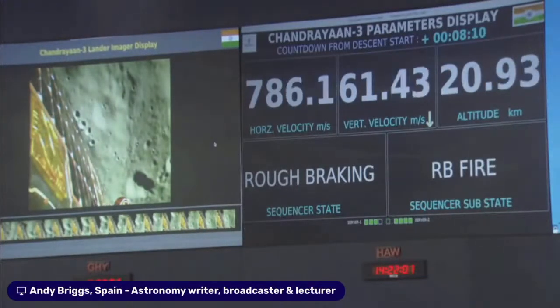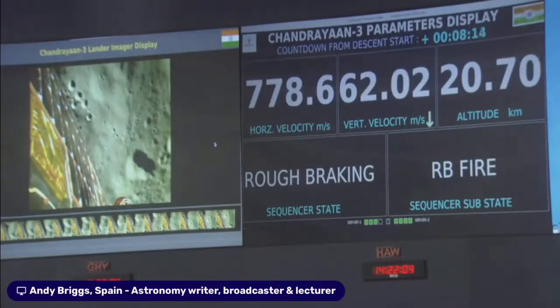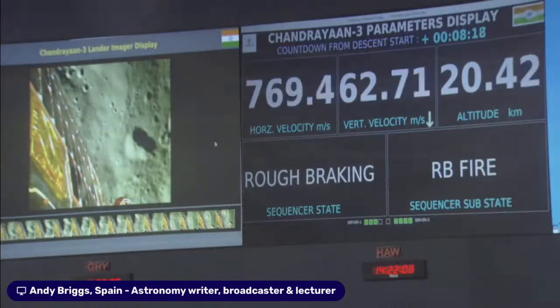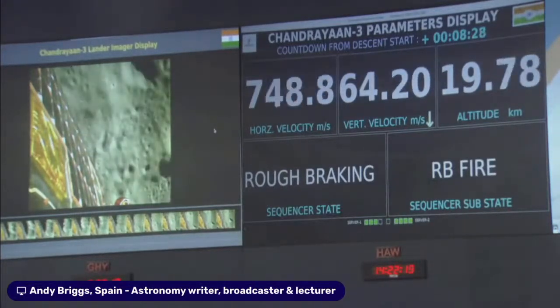So here we are, in the final, well, not the final approach. How long have we got to go? Still about 25 minutes. The plan is to land about 1:45. Landing touchdown is in 16 minutes, it says here, but that could be out of date because I think my thing's frozen.